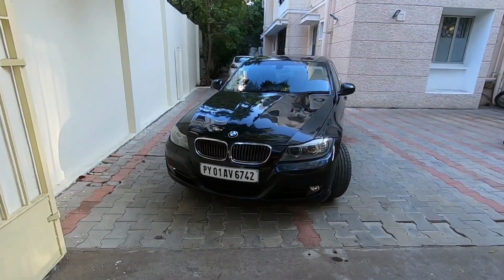The vehicle we have today is one that promises the ultimate driving pleasure. That, my friends, is this 2009 BMW 320d Highline.